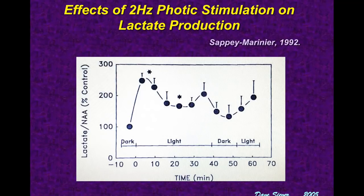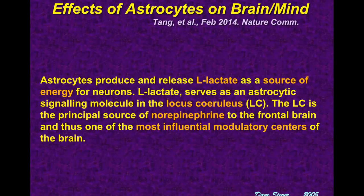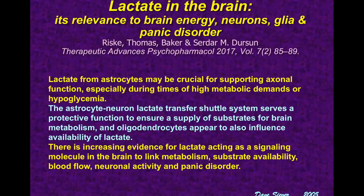And this is very exciting research, and it ties in the ability of audiovisual entrainment to jumpstart the brain. And it's doing some of it through lactate and that effect on astrocytes. So here we go. Astrocytes produce and release lactate as a source of energy for neurons. Lactate serves as an astrocytic signaling molecule in the locus coeruleus. Now, locus coeruleus is a region in the brainstem that is integral to generating norepinephrine, which is brain's adrenaline. And in many, many disorders of the mind, the adrenaline in the brain is low. So we can see here that this stimulates brain's adrenaline, and that gets norepinephrine to the frontal brain, and it is one of the most influential modulatory centers of the brain, the locus coeruleus, in terms of waking that brain up so it can be active and it can do things and reason and plan and process information and so on.